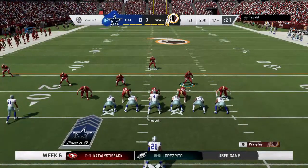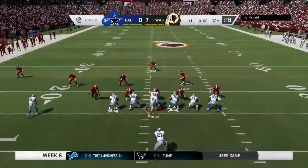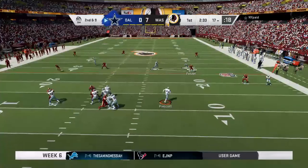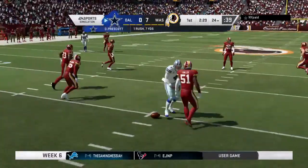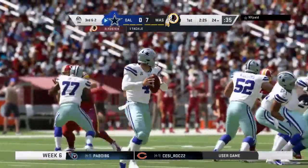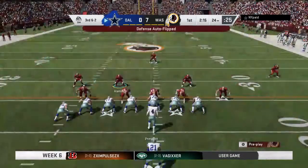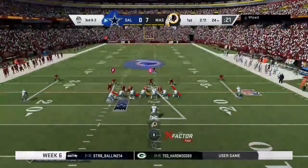Hey, tight down. Now Prescott, escaping the pressure right. He's going to take off with it. Give him 7 there on the tuck and run, and they're in better shape now for 3rd. Partner, he was going through his progressions. Not there, not there. After about the 3rd one, he decided he better pull it down and run for it. And he slides down and avoids the hit for good measure.